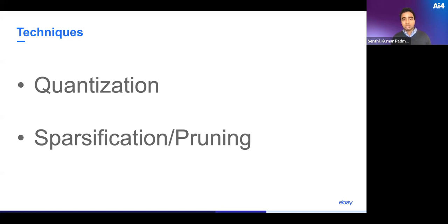And the second thing is sparsification or pruning. As the name says, it's basically making your model small. The way this technique works is by gradually setting a fraction of your model weights to 0 during training. So you do that without impacting the quality of the model, and then you reduce the size of the model. So both give you some advantages, right?